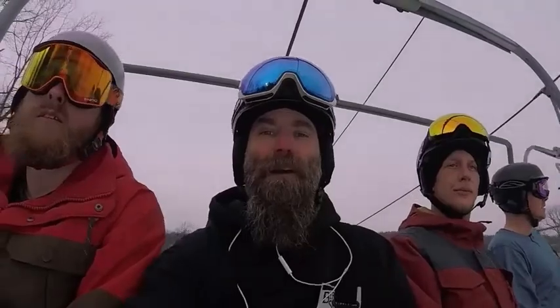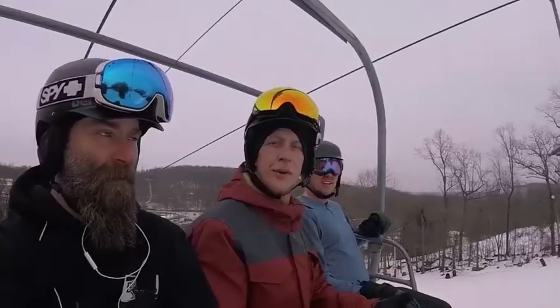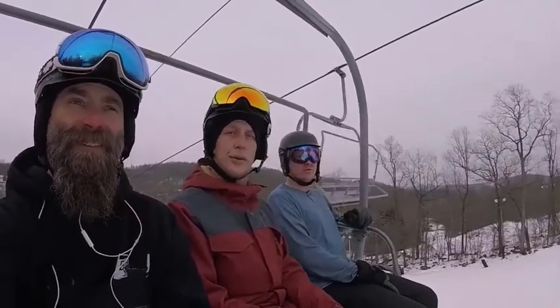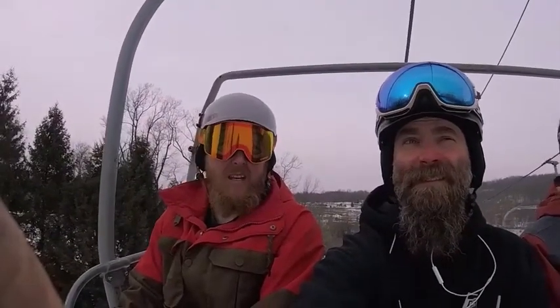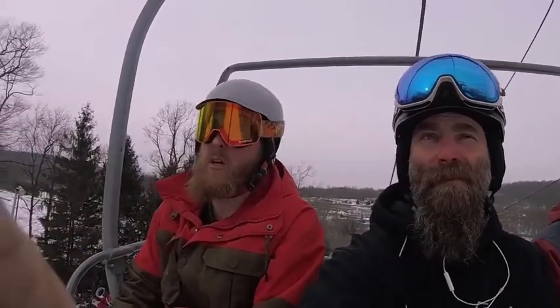Some upsides of Roundtop are good. It's part of the Peak Pass. Nice layout, homey, feels good, comfortable, not so corporate feeling. Good old school feel to it, for sure. And a pretty decent park system that has its own lift that services it. There's a smaller park with a J bar as well.